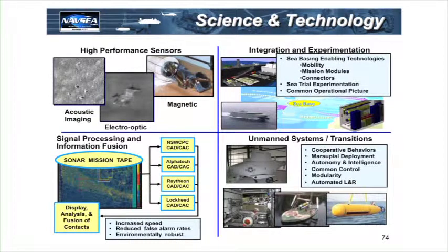Again, they're located in Panama City. So the science and technology departments, again, these are just examples, if you will. They get into the sensor areas, different development of different types of sensors, and then also the signal processing and information fusion that would go along with those sensors to increase the speed, reduce false alarms, and operate over long periods of time in a marine environment. They get heavily involved in experimentation, particularly with the fleet.